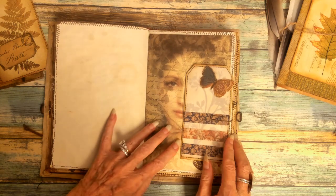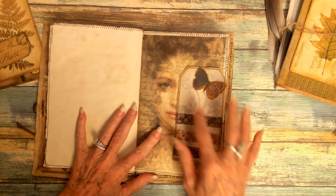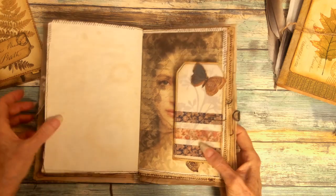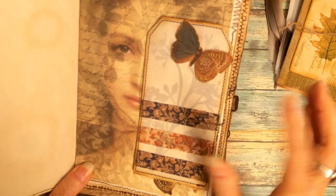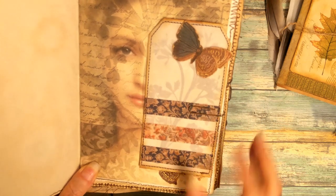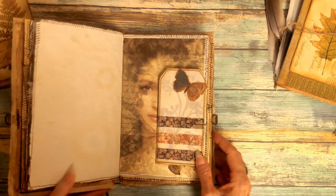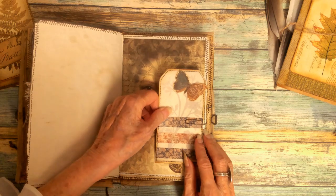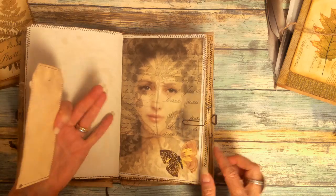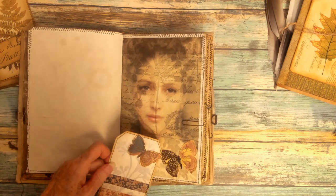This is a tag. It's a vellum tag, and I put another tag from her Botanica kits on the back, and that's what's shining through. I think it's stunning. And I cut a butterfly out of her journal paper, and these are washi tapes. They look like paper, and they're so beautiful. And then this is from her Sepia Botanica kit, and I cut out another butterfly to correspond with this.